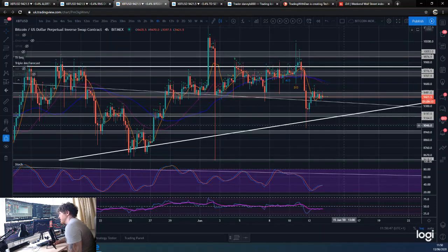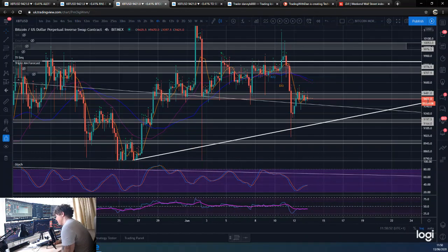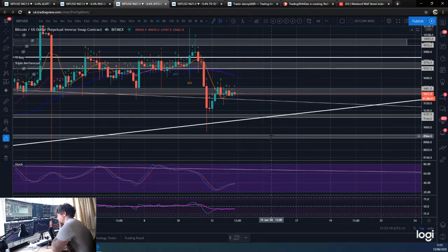If you wanted to take a trade, not that I'm going to suggest people take trades, it's not financial advice, there's a pretty easy trade here of selling the resistance. You only really need to have your stop a bit above 9,500, and then you can target 9,200, which is a good $200 move. So it's a 2-to-1 risk reward, and if we do lose this level and you're short, you could end up having a lot more profit. That would be the logical trade for me.